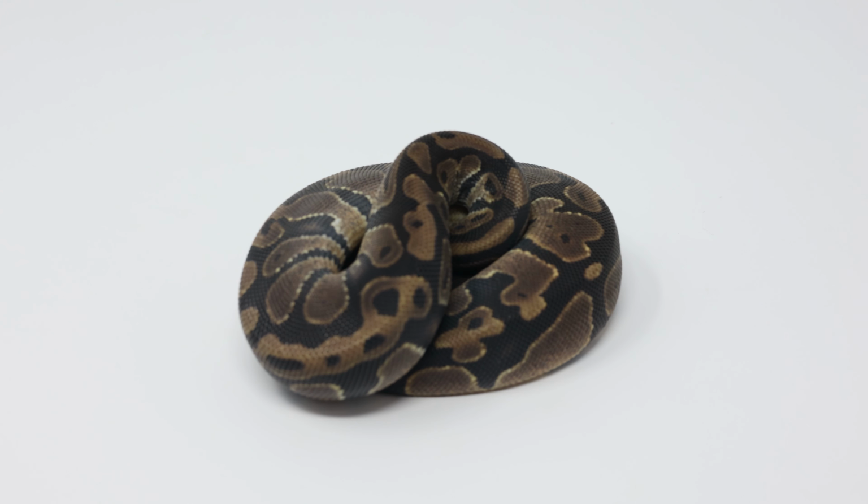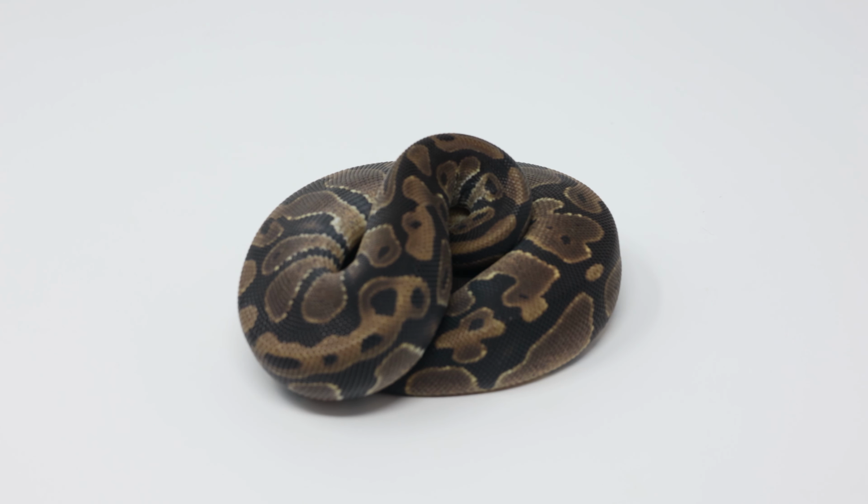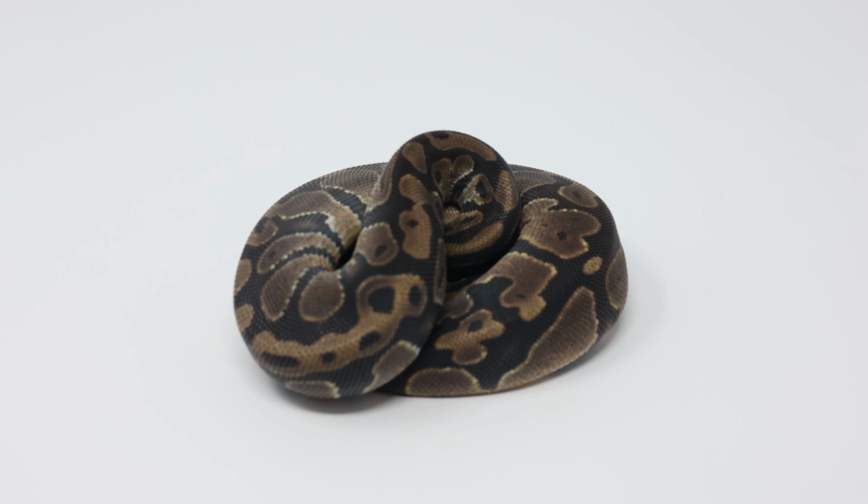If you're looking to take a gamble, this girl's not going to be much at all. Not going to big it up as the most amazing animal because we all know that, as I've just mentioned, normals aren't what we shoot for. I was shooting for an Enchi Orange Dream Pied Possum Ultramel. We don't all get what we want. I've been very lucky this year, but I wasn't that lucky on this clutch, apart from obviously having six females, two males. But normal 50% double het ultramel pied.